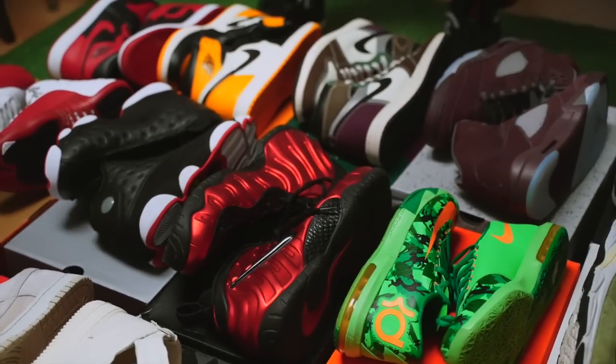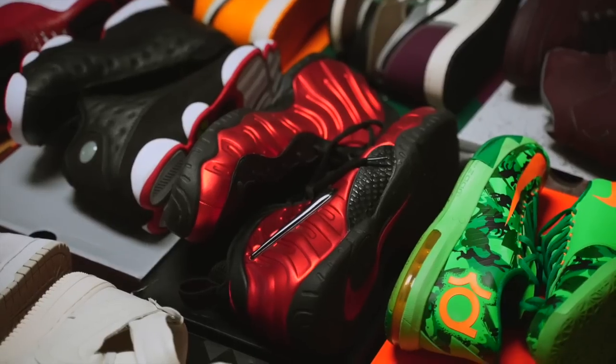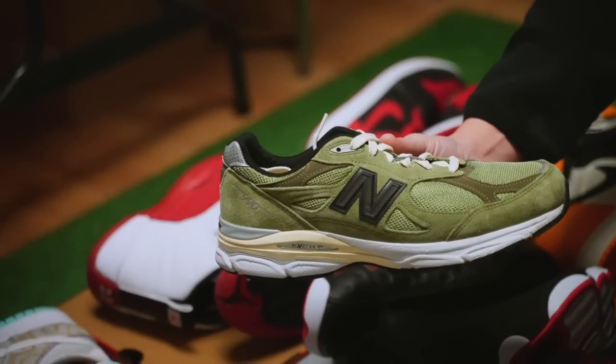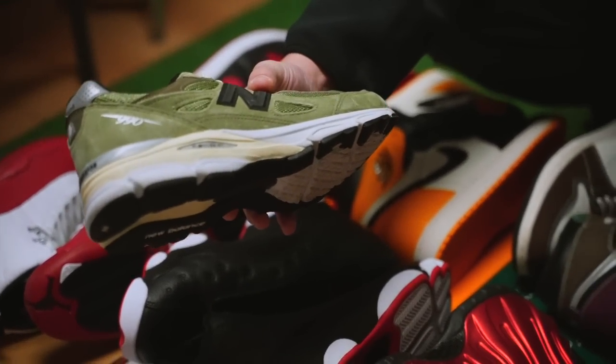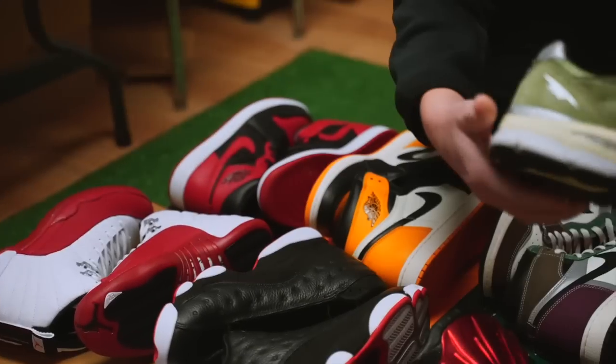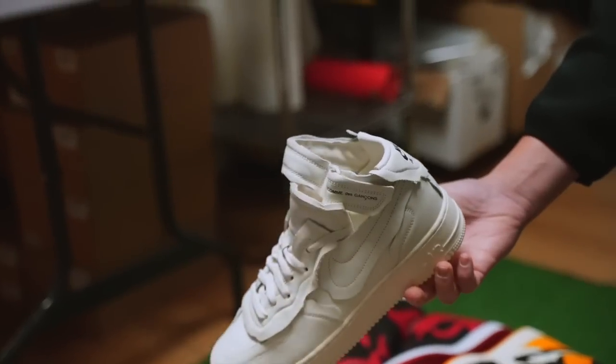We got a size 15 foam posit. I got those at a flea market. I figured they'd be really easy to sell, but they haven't moved for quite some time, so I'm glad to see those going out. Got the Jown New Balance. Hopefully I'm pronouncing that right. I know Berwin and Jordan know more about these than me. Cool shoe, used, and definitely went for a high price. Speaking about high price, check these out. I think these are the CDG Air Force mids.